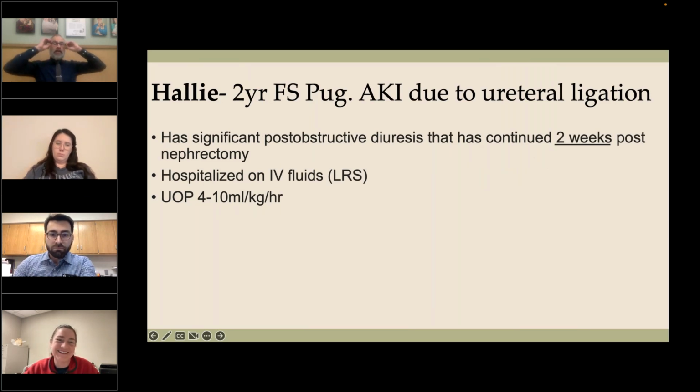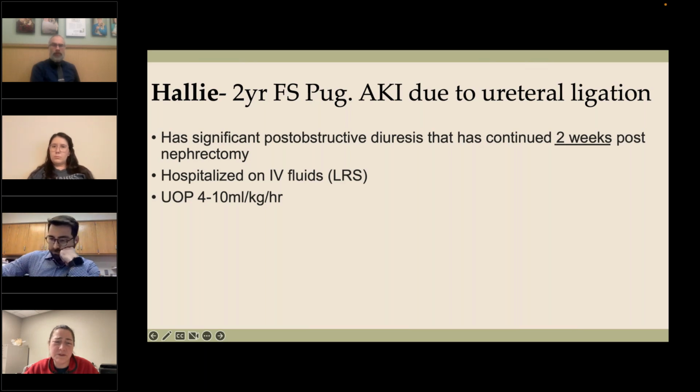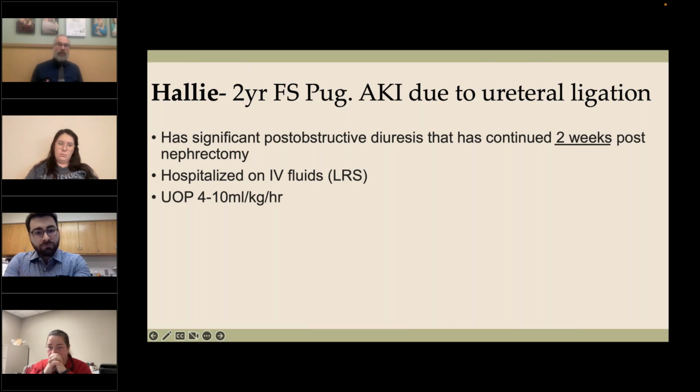So this was a case I consulted on, so I can't provide a lot of the details, but this is a 2-year-old female spayed pug who has acute kidney injury due to ureteral ligation, and she's hospitalized. She's in the hospital still 2 weeks after she had a nephrectomy for her ureteral ligation. She's on IV fluids. I was told that the fluid was LRS, and she's had this horrible post-obstructive diuresis that they can't wean her fluids, and her urine output has ranged between 4 to 10 mils per kg per hour.